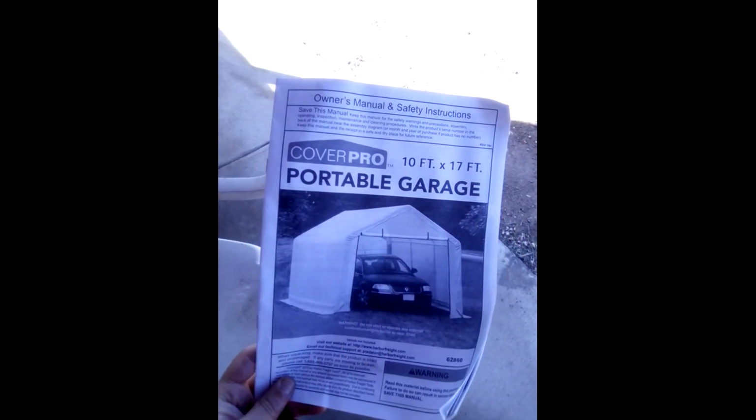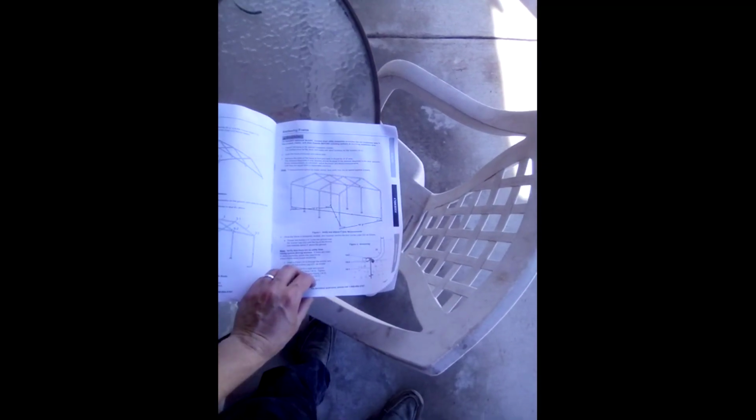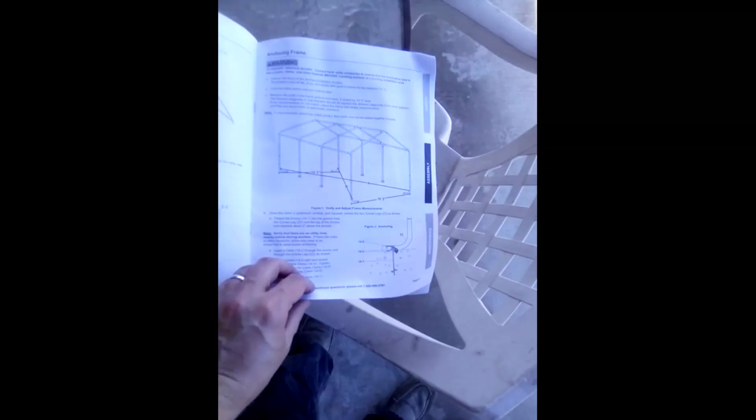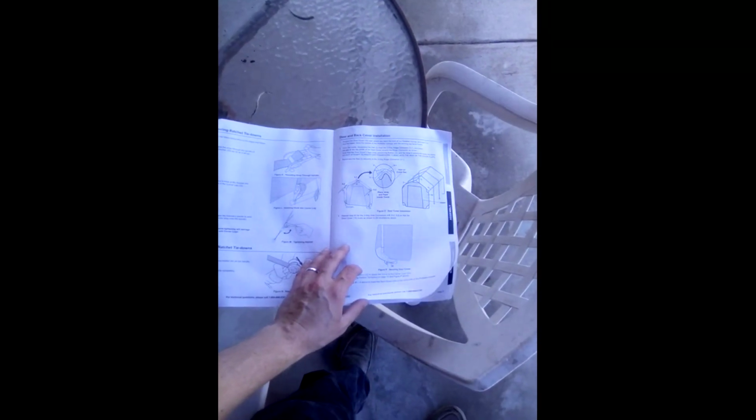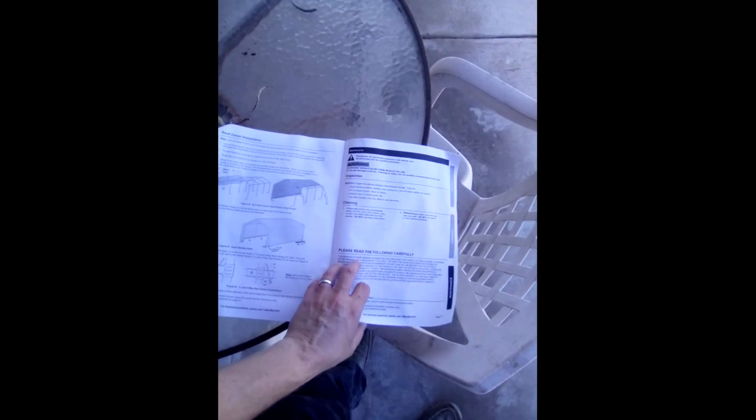So like everything, you should read the safety manual. Seems very straightforward. But it seems very interesting. Awesome. We read the safety manual.